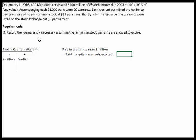The only reason you would do that is to show the investors or the existing shareholders that the $3 million is no longer potentially dilutive. It's never going to be converted, so we moved it to an expired account. Notice we don't move it to retained earnings. We keep this portion separate from retained earnings because we reserve retained earnings for net profit, net loss, and dividends that are paid out of an organization. So that's the final portion of this problem.